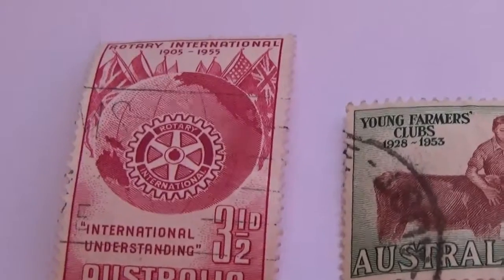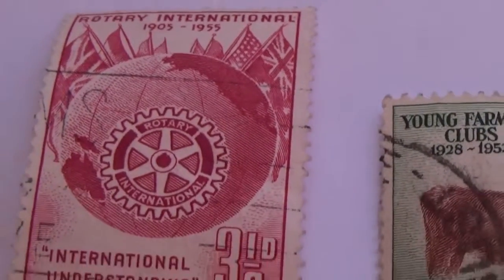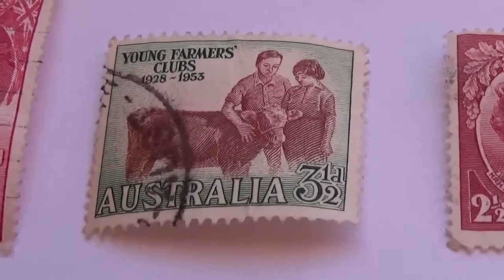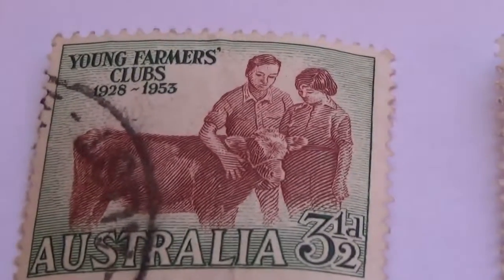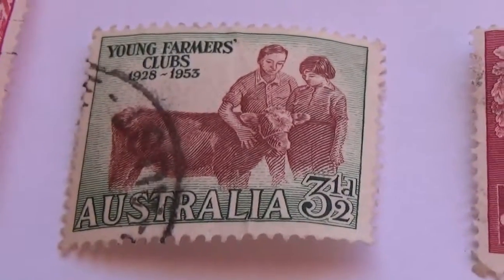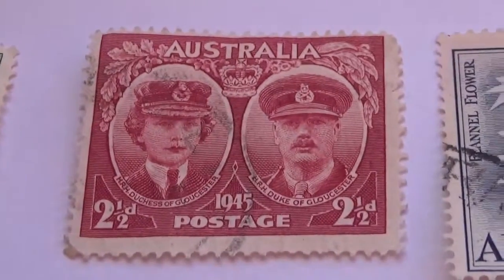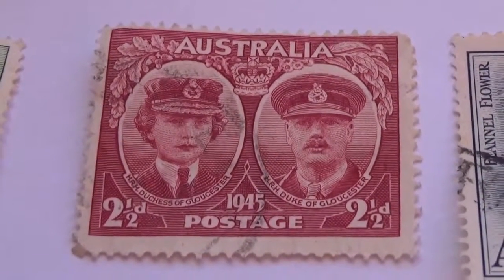Okay, it's a 3.5D. If you notice, it says 1905 to 1955. Very nice. And this one here, 3.5A. Young Farmers. And it has 1928 to 1953. It's probably when they started like the 4-H clubs and everything. Alright. And this one here, 1945, 2.5D. Beautiful.